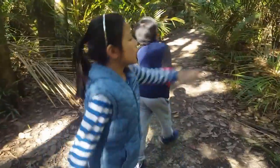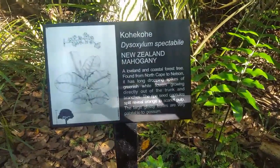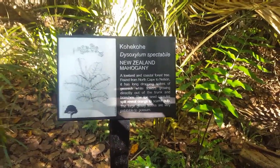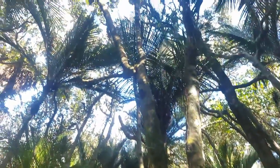What did you find? Kohekohe. It's New Zealand mahogany. A lowland and coastal forest tree. So that's the tree. Let's go.